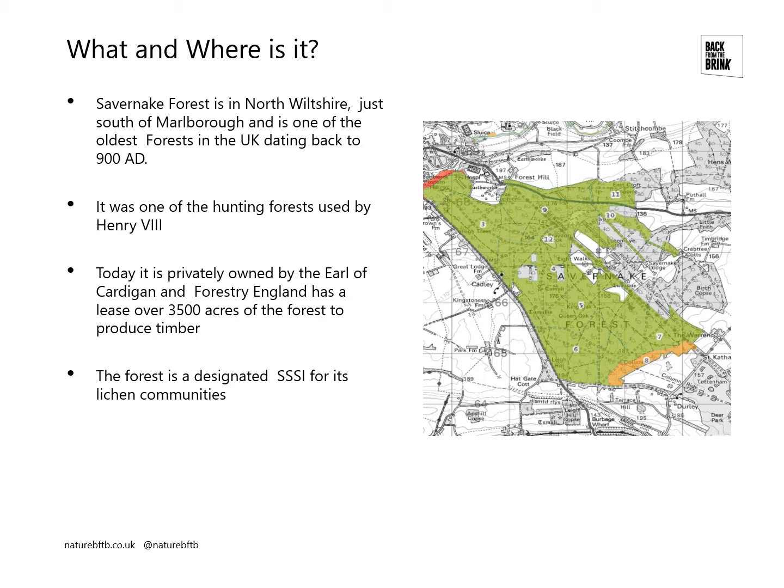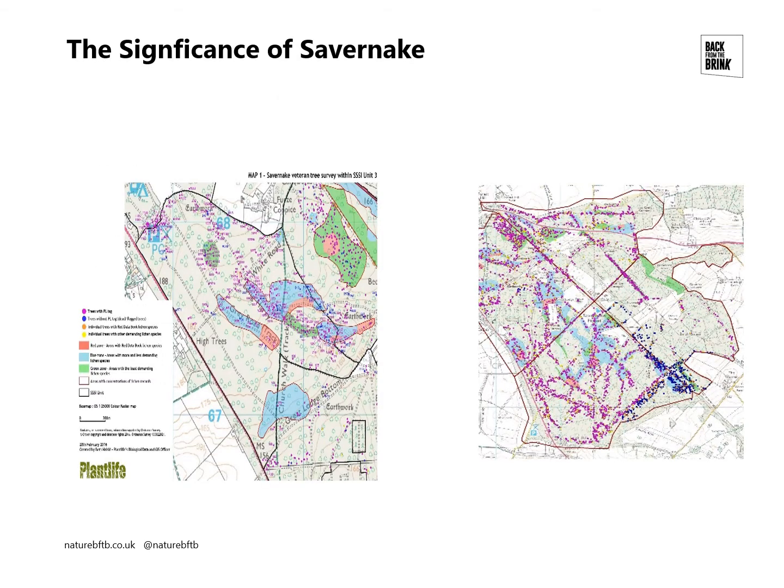But the forest is also a designated SSSI for its lichen community and important plant area. So plant life has had an interest in its long-term management. And to do that, lichen surveys have been carried out in order to try to establish where the most demanding and specialist or rarest lichen happen to be in the forest. And this has covered the whole of the 3,500 acres.